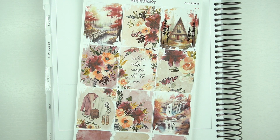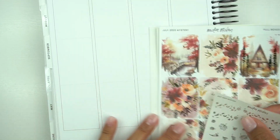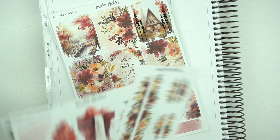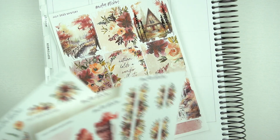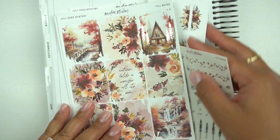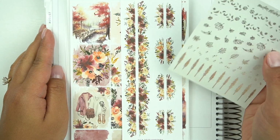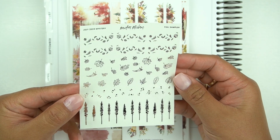She is so pretty. This is gorgeous. Gorgeous. Okay, let's get myself situated here. All right. First of all, really pretty. And it's in rose gold foil. Here is the foil sampler.